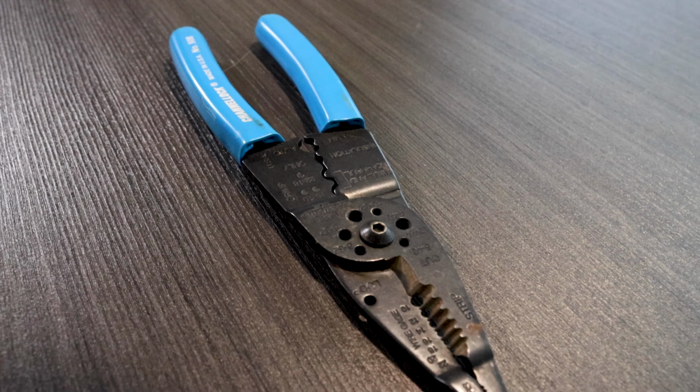For the electrical side of things, I like to keep a pair of wire strippers. Now this one here has multiple different uses in addition to just stripping wires.